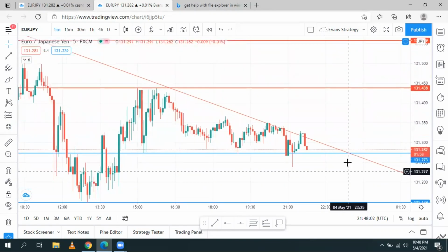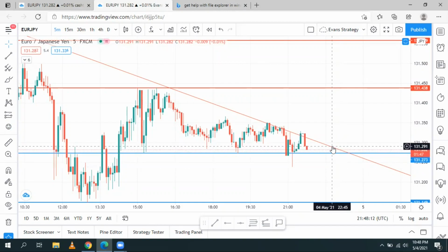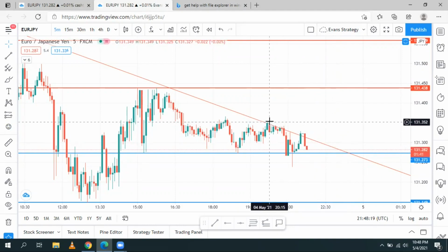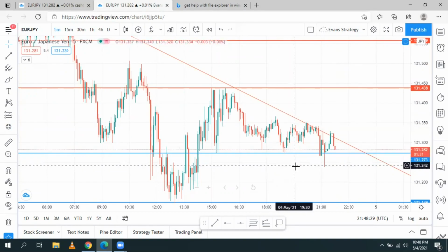You know why? Number one, we have a trend line that is pushing the market downward. Number two, which means we are on a downtrend, right? So that alone, I don't like trading against the trend. It would have been better if we were here when the market was at this resistance. You will have more confidence in taking that sell than taking the buy.